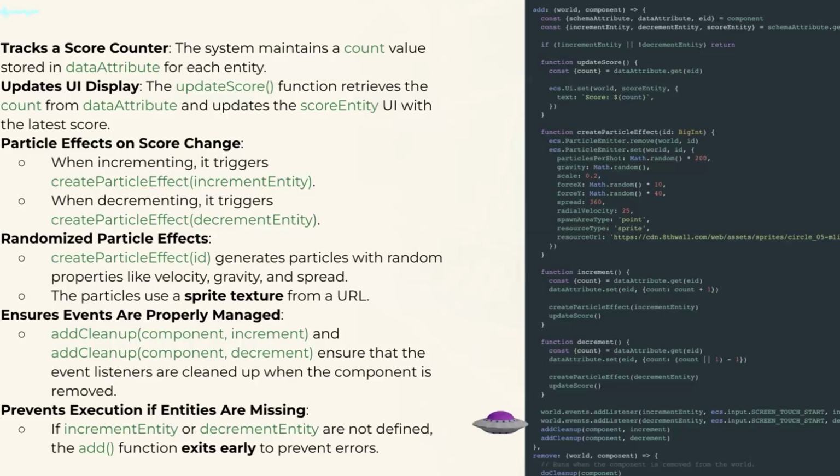And then the way we make that all come together is within the World API. There is an events API where you can add event listeners to entities or the global game object or state. And so basically we're attaching to our increment and our decrement entity a touch event with a callback of our increment and decrement functions.